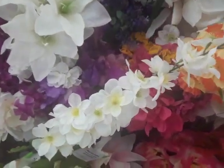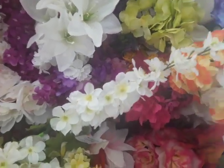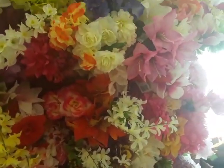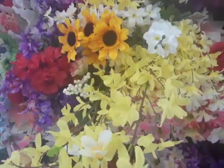Oh, look at the... I love those. There, the ones that look like lilies. Look at that one. That adds something to every decoration. See if they got another one of those. The white.